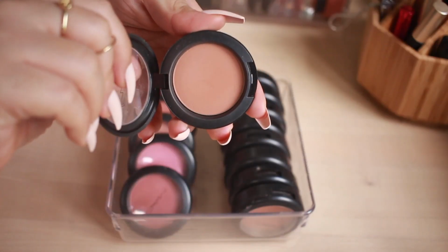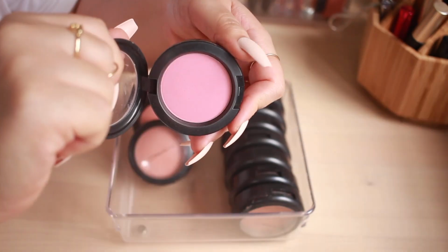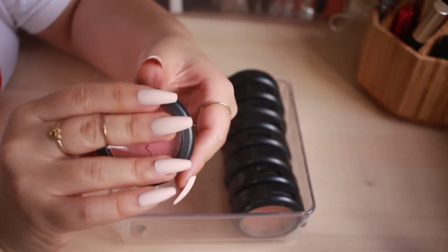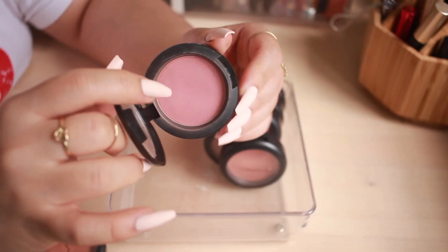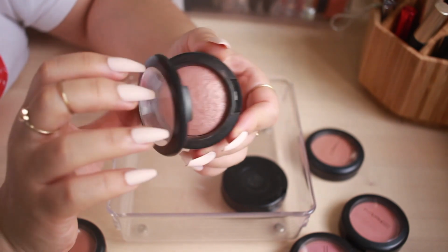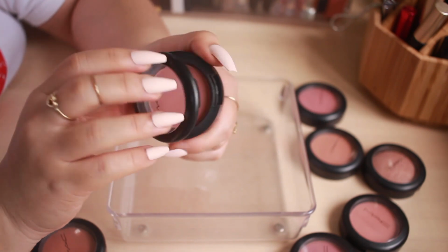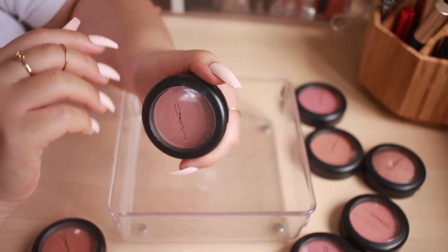So the first one we have here is Sincere. Next up, we have Pinch Me. This one here is Pinch O Peach, Cantaloupe, Peaches, Fleur Power, Gingerly, Eternal Sun, Mocha, Melba, Copper Tone, Warm Soul, and this is in the old packaging, Desert Rose, and lastly we have Blush Baby. And some of these I know are not part of the line anymore.